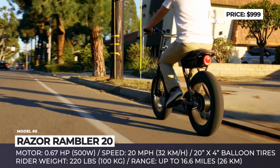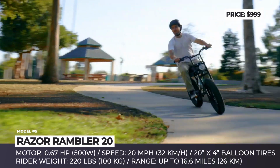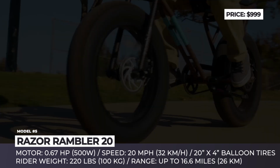The bike's standard equipment also contains front and rear mechanical disc brakes, LED headlights and taillights, as well as an LED dashboard that showcases speed, remaining battery charge, and chosen pedal assist level.